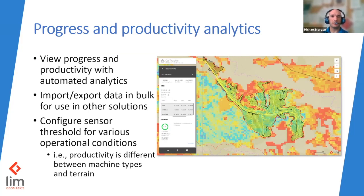Again, we can import and export data in bulk for other solutions. Specifically, we use it to provide the regulating body here with an up-to-date as-built at the end of our operating season, rather than waiting a year to fly imagery and then digitizing that imagery. We can provide them that as-built layer significantly faster than we have previously.